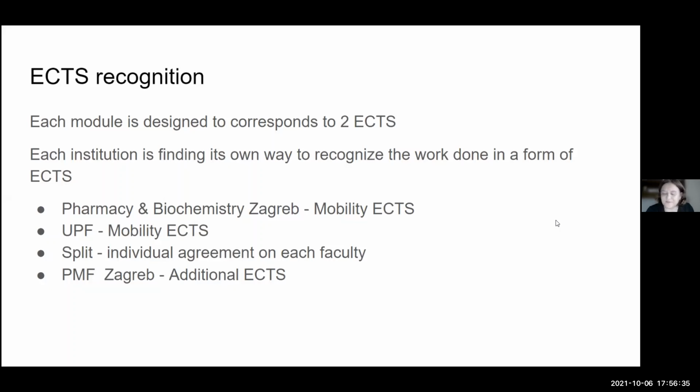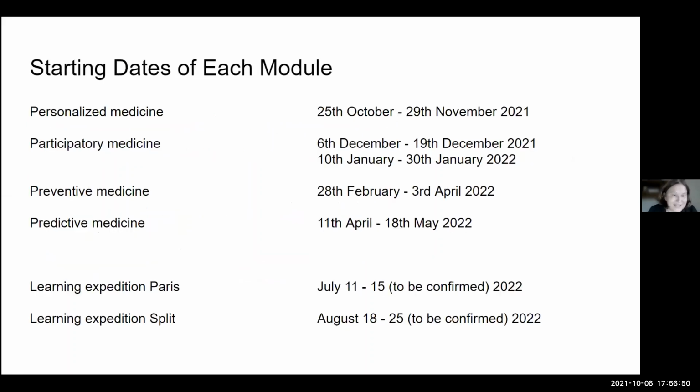The second module, participatory medicine, will be split before and after the Christmas and the New Year's break. And a bit easier task for you this year than your colleagues had last year. There is some time to breathe in between the modules, so they don't follow directly one another.